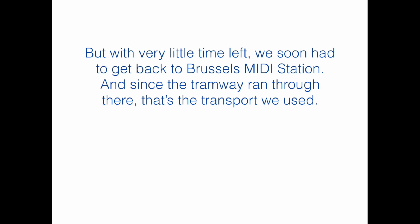But with very little time left, we soon had to get back to Brussels Midi station, and since the tramway ran through there, that's the transport we used.